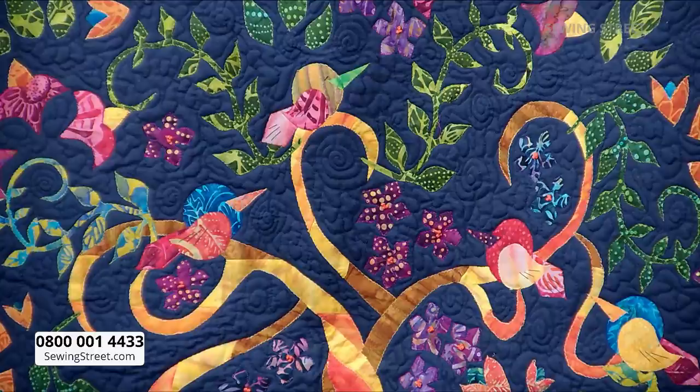So if you have a stash of fabric or a colour, you can just use tiny, tiny, tiny pieces for the whole of this quilt. So you could make it of all of your favourite fabrics. Look at it. It's a Tree of Life, which in Portuguese is Budachi.